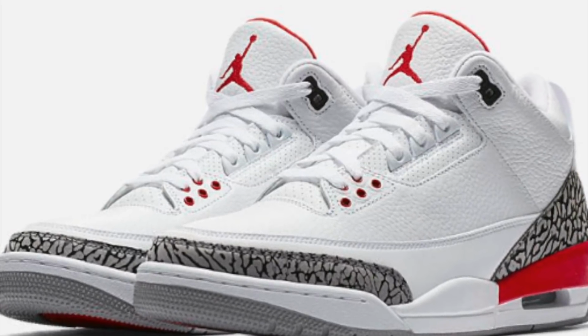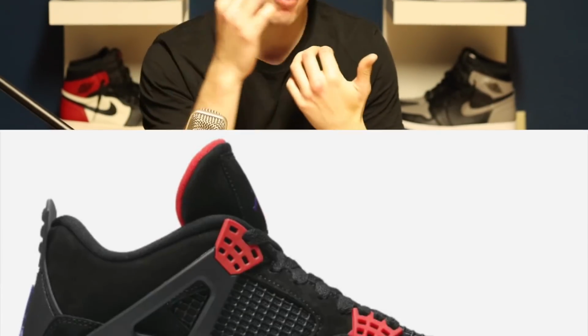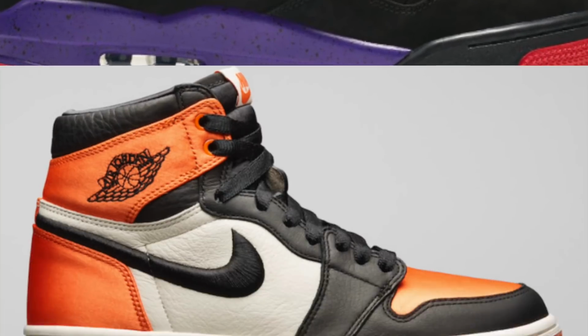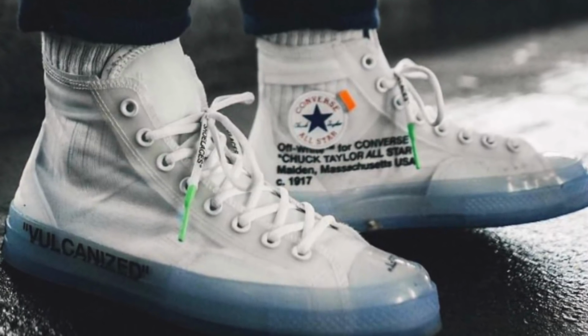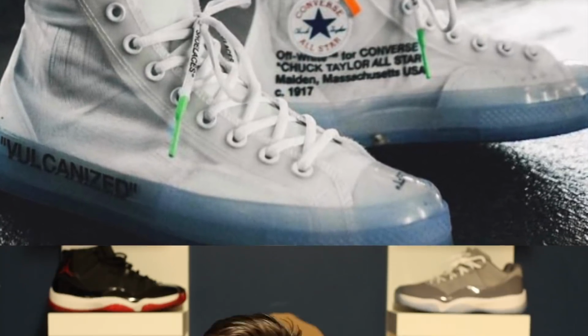And yes, I completely understand. We got so much heat coming out this coming week or in the coming few weeks. We have those Jordan 4 Raptors. We have the Jordan 1 Satins. We have those Off-White Chuck Taylors. Guys, there is so much heat coming out. But don't worry, we're going to get to all that.